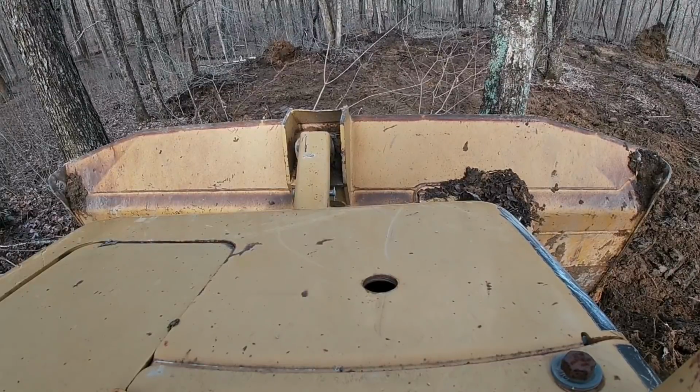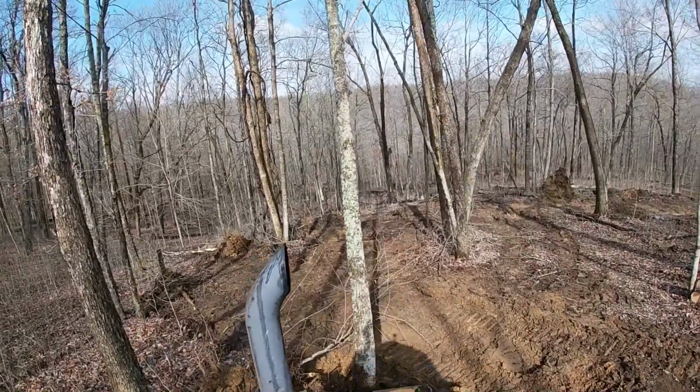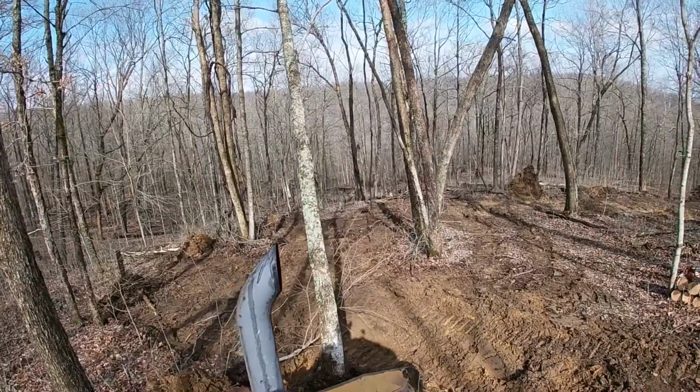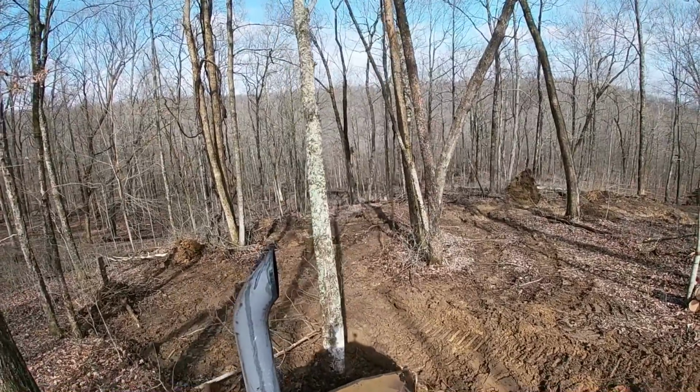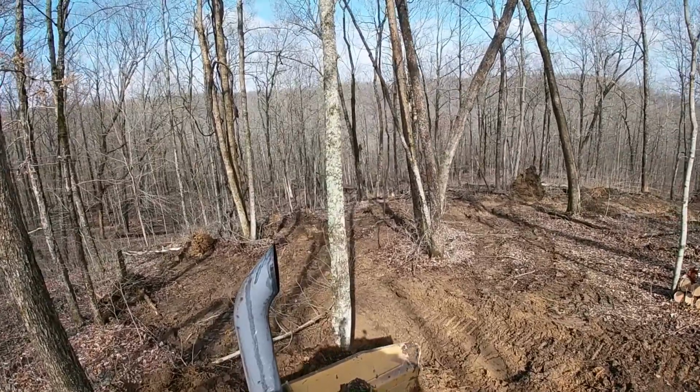So this daggone tree ends up doing the exact same thing the first one does. The top gets hung up in a vine up there. You can kind of see the vine dangling on the bottom there. You got to be really careful once these treetops get in the vines. You got to make sure you're not pulling over something else with it. Because remember, that vine's attached to those other trees.